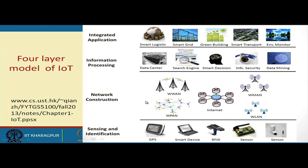Then the signal has to be sent. Once the signal is collected, objects are identified, it has to be sent. It has to be sent over a network. So, this network can be internet, this can be wireless LAN, wireless WAN and so on, all these wireless networks.